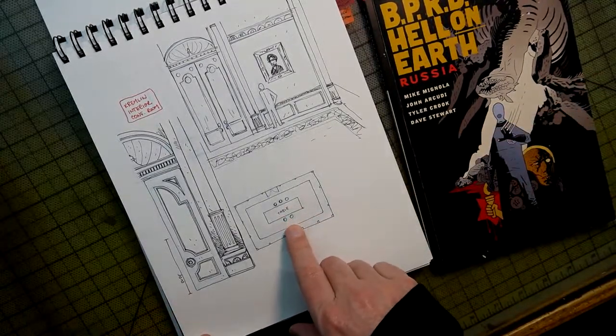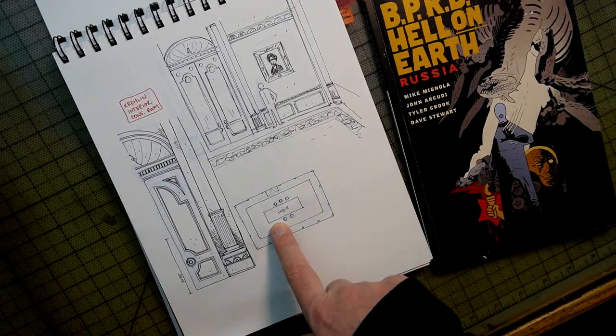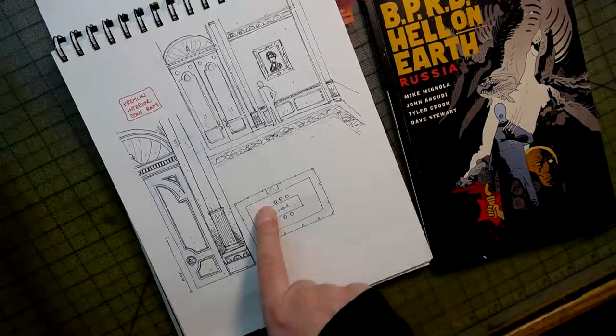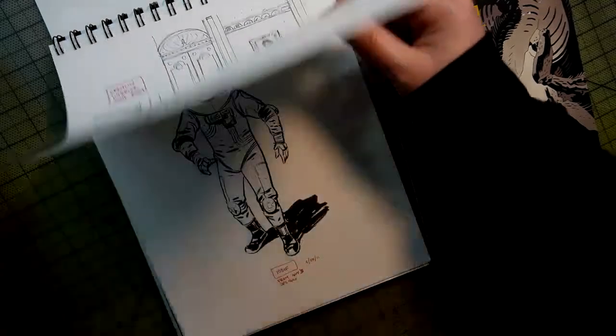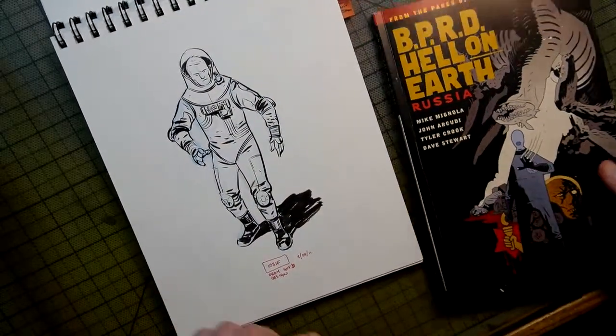Oh yeah, and you can see I was trying to figure out where they were sitting at the table here. So when I set up a point of view from wherever, I could figure out what was going to be behind them. There we go. And there's Yosef.